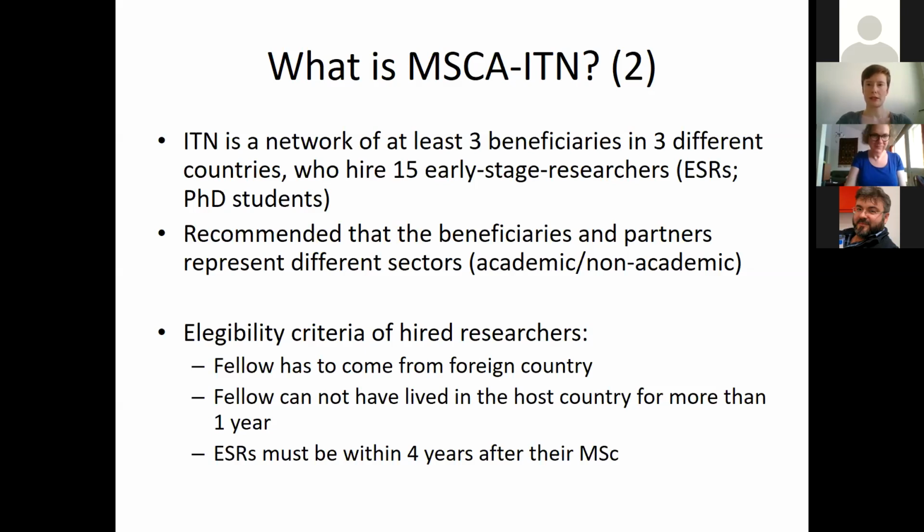The idea is also that the PhD students for each host come from another country. So they cannot have lived in the country which employs them for more than 1 year before they start their fellowship in this program. What is also very important is that the partners and beneficiaries represent different sectors. They cannot be only academic partners, but there should also be companies or NGOs or other beneficiaries involved, so that the students are exposed to different sectors and can for a while go and gain some experience from the others.